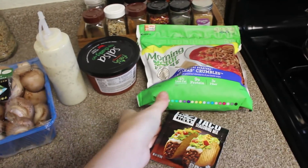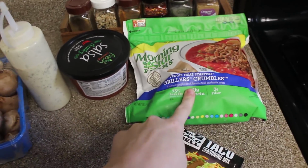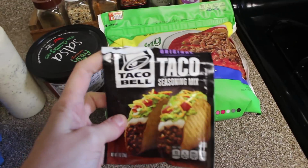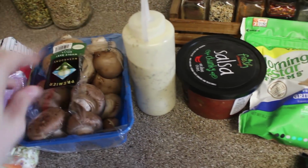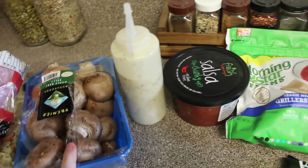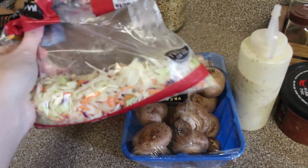Okay, so I'm gonna make some kind of taco, I think, with the crumbles, which these were so delicious. I put them in so much. Taco Bell taco seasoning, just at the store, so good. Salsa, we got the avocado ranch. Like I said, this is gonna be in every meal, just so you're warned. Grill some mushrooms, I think, and then to add that in or add it on top of the taco, I don't really know. We have a cabbage mixture I'm gonna add.